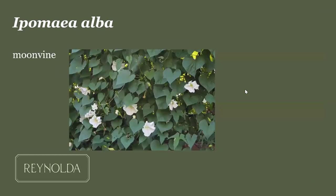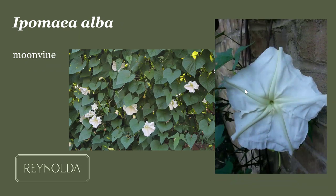One that my dad always asks about is, is Reynolda going to have moonvine this year? This is one, if you've got kids or grandkids, that it's so fun to bring them out in the evening because when the flowers start coming out, they look like soft serve vanilla ice cream cones. And if you're patient enough, and this is one of those things of teaching kids about being patient, you can watch the flowers unfurl and open. And then if you wait even longer, when they fully open, the fragrance is amazing.